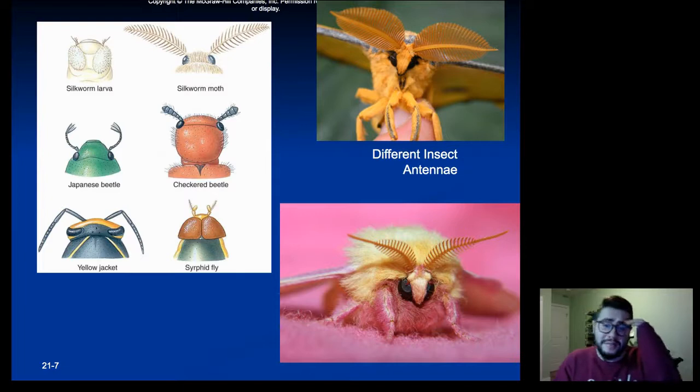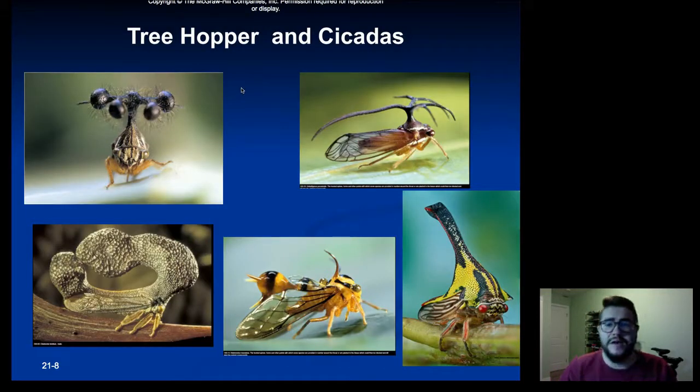Here's a couple examples of antennae. We can see some different antennae here, and then all of these pictures here. Same here with the tree hoppers and cicadas. All different types of antennae.